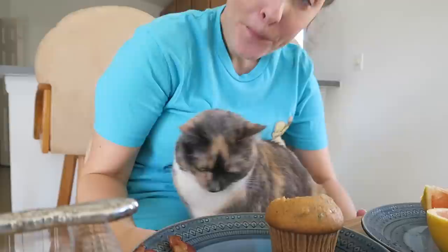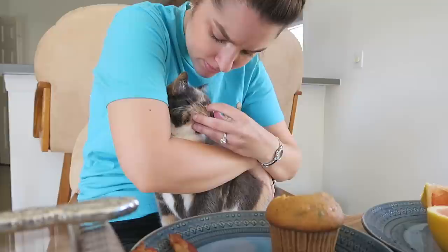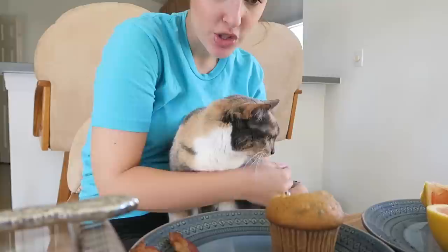Hi, baby. She always does this when it's time to eat. Don't you? You have eye boogers. Okay, all done. Anyway, she always likes to hop up here and eat with us. She's a very good girl, though. She doesn't stick her paws or anything in the food. She just kind of sits right here with us, don't you? Yes, you do.